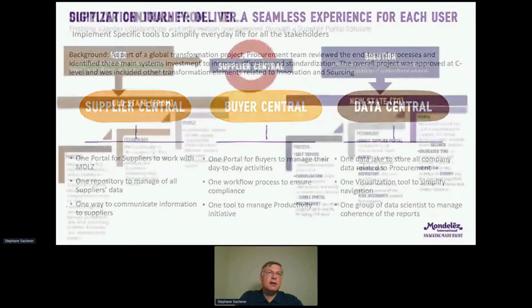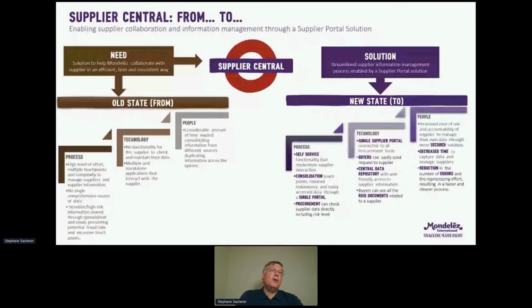Now, if I dig a little bit into Supplier Central and why we decided that was a key initiative for Mondelez, the most important was that our process to manage our suppliers before was very slow. On the process side, there was a lot of effort involved. It was complex. We didn't have a single source of data. We have multiple ERPs, and that was very difficult to link all of that together. We also had no way to share information, even sensitive, in a better way than just email with the supplier. So that was one of the issues.